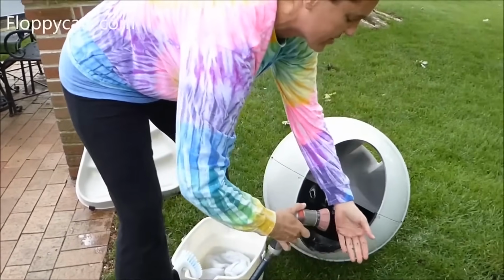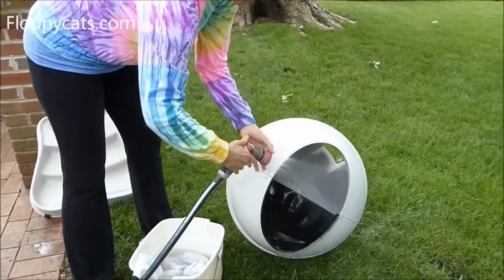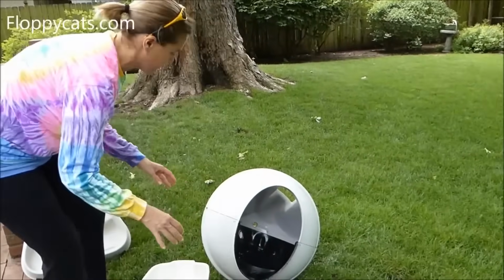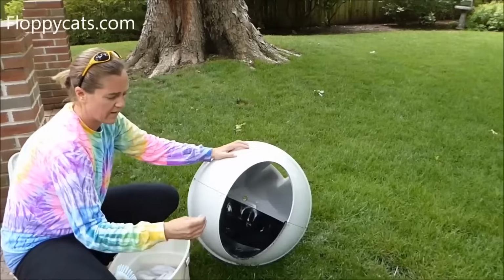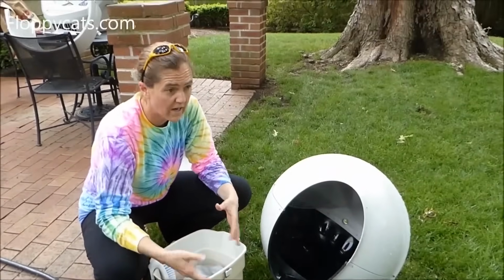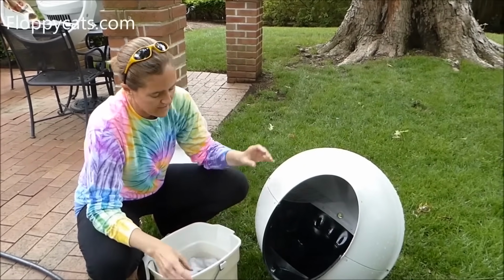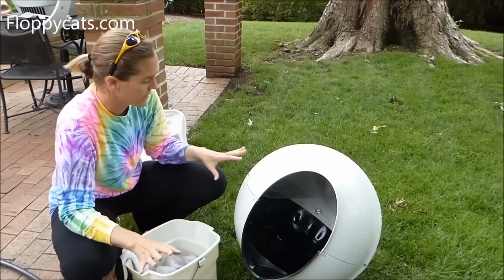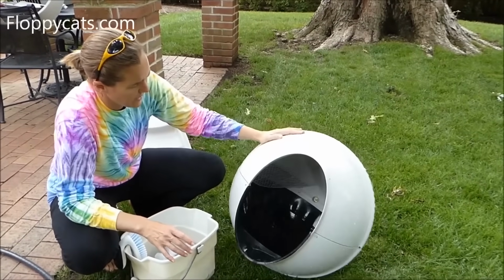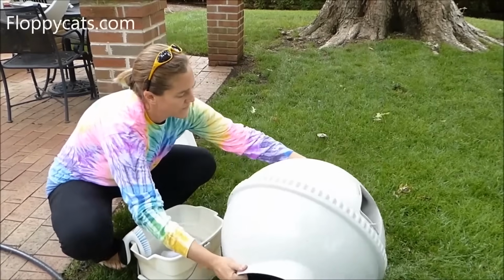You definitely want to make sure it's all dried off, because I hear a lot of things from people about the drawer, that their drawer starts smelling. If you have extra moisture in an enclosed area, you're always going to have an odor when it comes to feces and urine. So that's why it's really important to make sure it's completely dry before you bring it back inside and before you assemble it again as well. It is an electronic, so you definitely want it all dry.